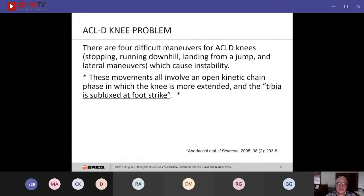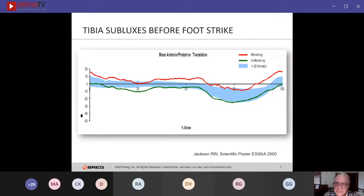But one of the earliest ones to show something on it was the late, great Bob Jackson. And this is from a poster exhibit that was put up at ESCA 2000. On the left is heel strike, and then one complete gait phase to the 100% end on the right is heel strike again. The unaffected leg has been shifted half a cycle to overlay so that you can compare the two. The green was this particular patient's curve going from heel strike through the various phases of the gait until the next heel strike. The blue range is, we won't necessarily call them normal. This is all the range of both normal and ACL deficient knees that had no symptoms whatsoever.